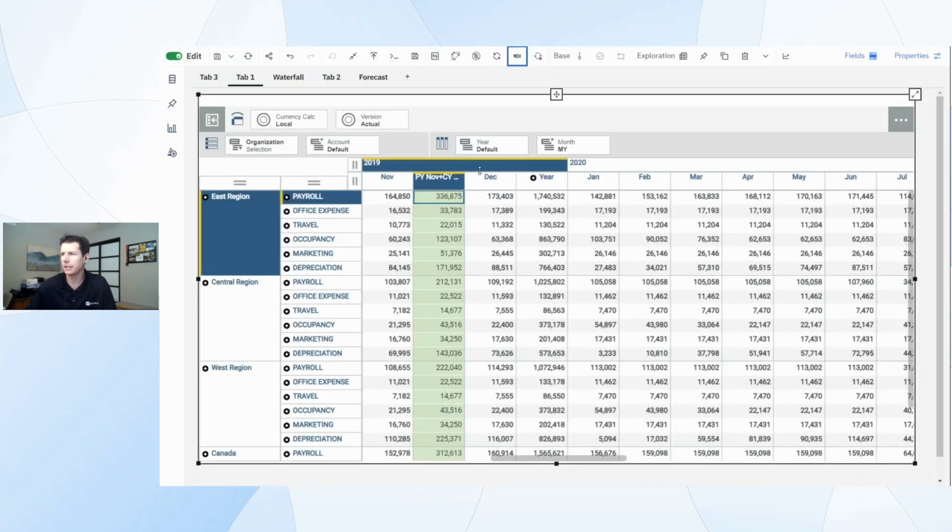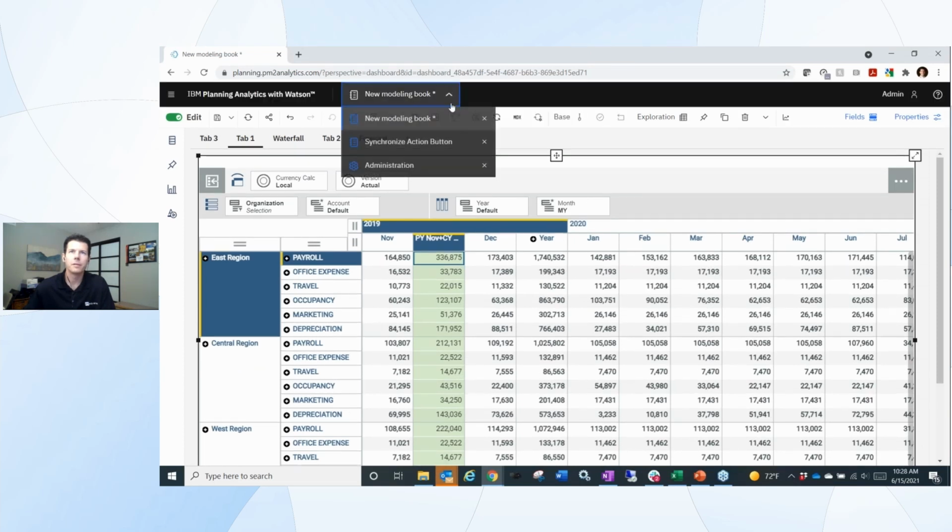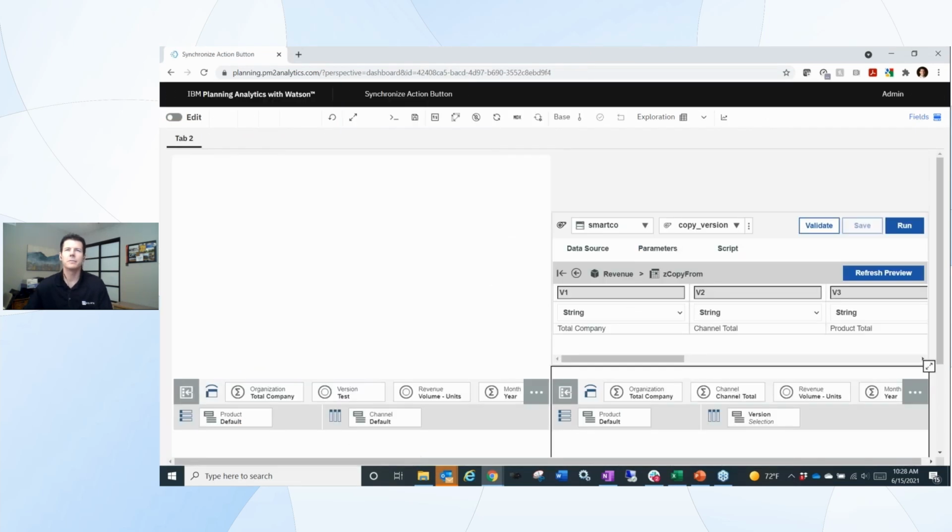All right. Next, we're going to do parameters in Turbo Integrator. And so I'll exit out of my full screen. There we go. Flip it over to my synchronize action button.